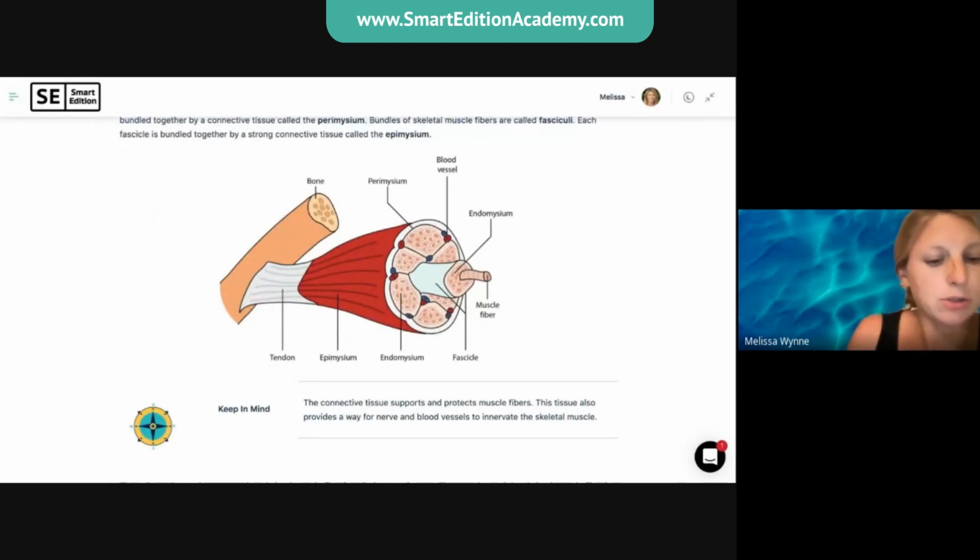So skeletal muscle consists of three types of connective tissue. We have the endomysium, right here, endomysium here, and also here. The endomysium encases individual skeletal muscle fibers.